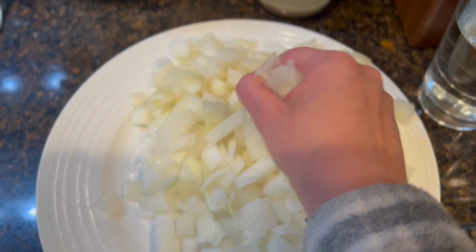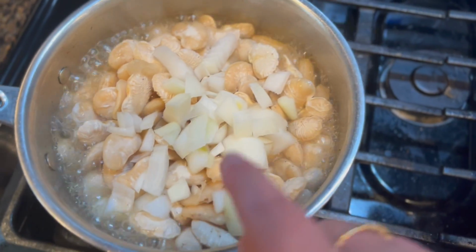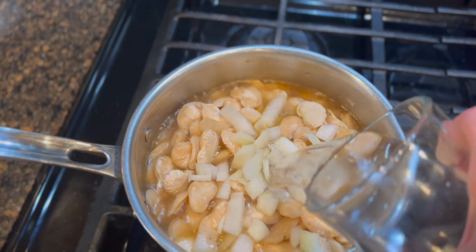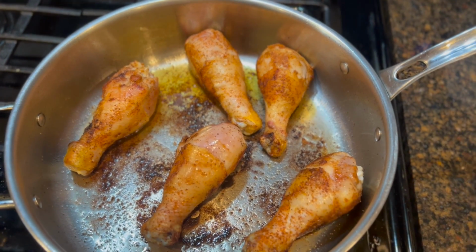Take a handful of onions, and I'm gonna add it to the beans. That's all we need for this. And then we're gonna go ahead and add more water, enough to completely cover the beans. The chicken has browned on all sides, but it is far from cooked.